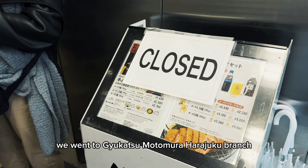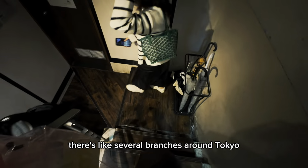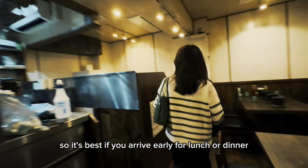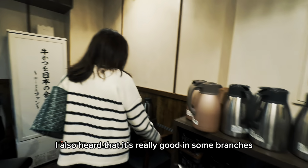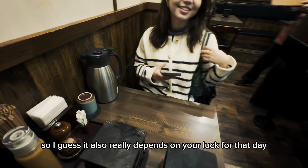We went to Gyukatsu Motomura Harajuku branch, and since we were very early, we were like first in line. This place is quite popular. There's like several branches around Tokyo. And it can get pretty crowded, so it's best if you arrive early for lunch or dinner. I also heard that it's really good in some branches, while for other branches it's not as good. So I guess it also really depends on your luck for that day.